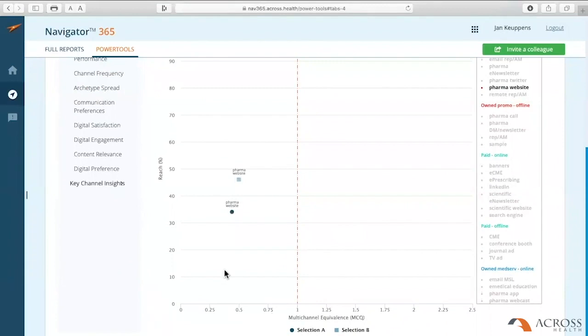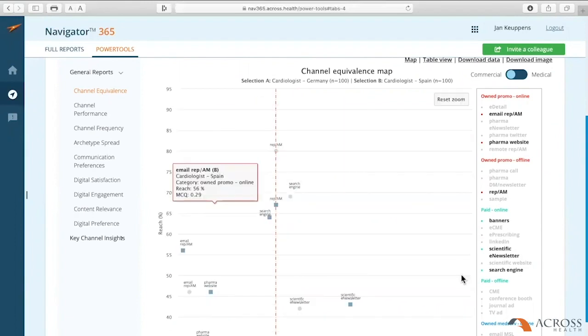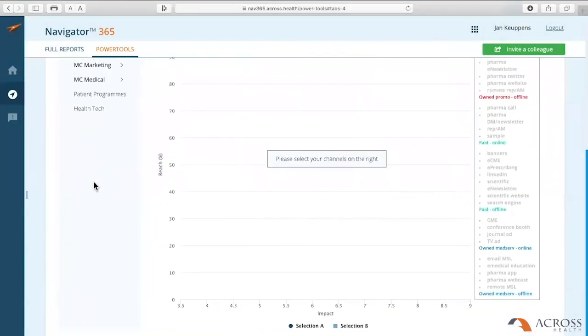For the pharma website, you can see that the situation in Germany is slightly different. In Spain, we have a higher impact and a higher reach of this particular channel. By simply mouse clicking any other channel, you can complete your comparison again by zooming in, zooming out. You can create a table view, you can download the data, and you can seamlessly switch from commercial to medical. Let's go to key channel insights.